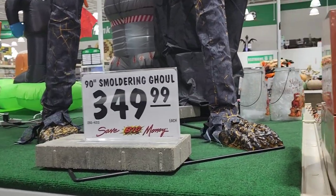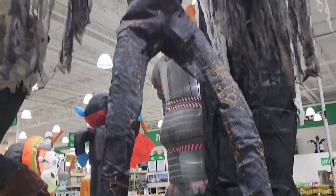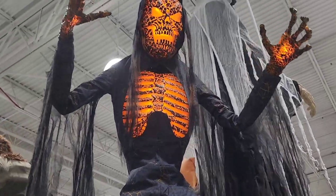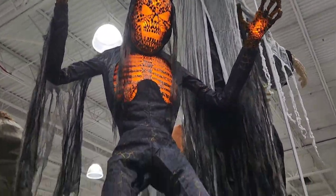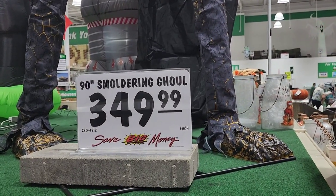Even his feet are charred. That would be cool if his feet did light up here, since the rest of him lights up, that would be cool, since his hands kind of light up too, as you can see. But he's pretty cool, and he is $349.99. So there you have it.